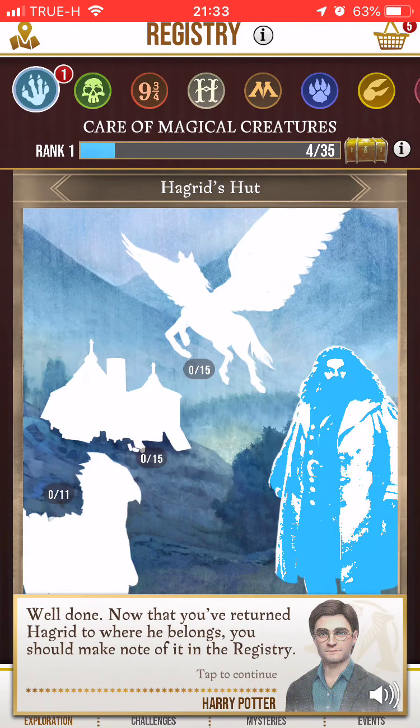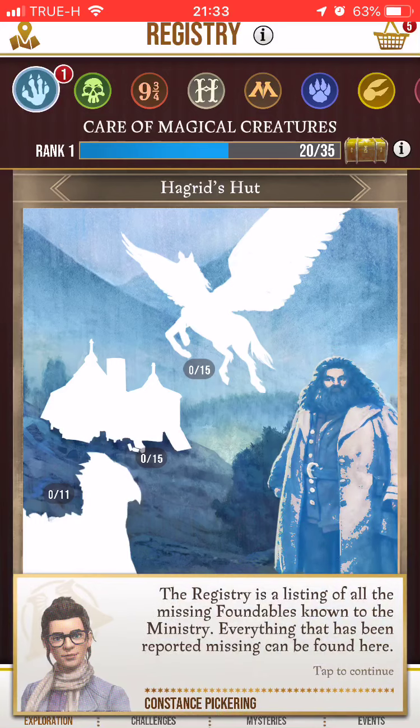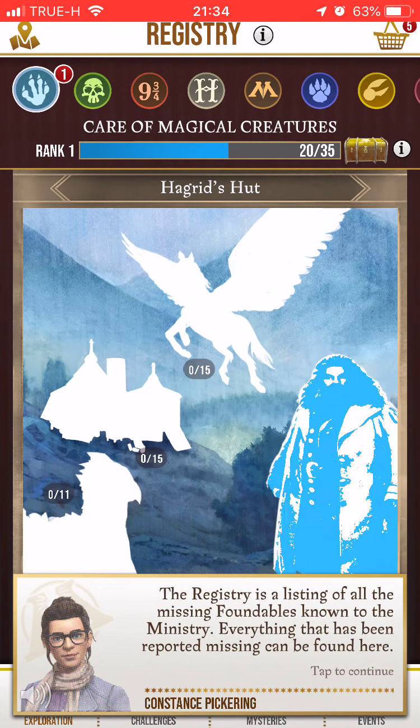Well done. Now that you've returned Hagrid to where he belongs, you should make note of it in the registry. The registry is a listing of all the missing foundables known to the Ministry. Everything that has been reported missing can be found here.